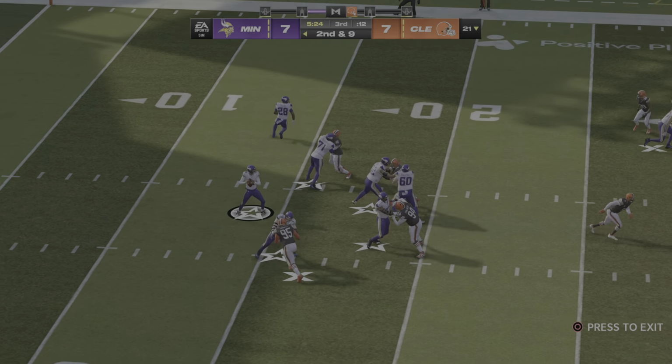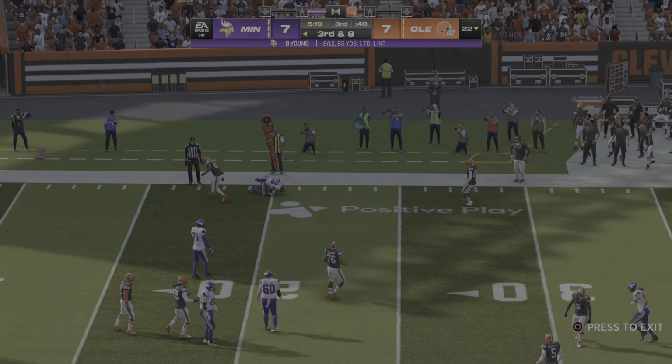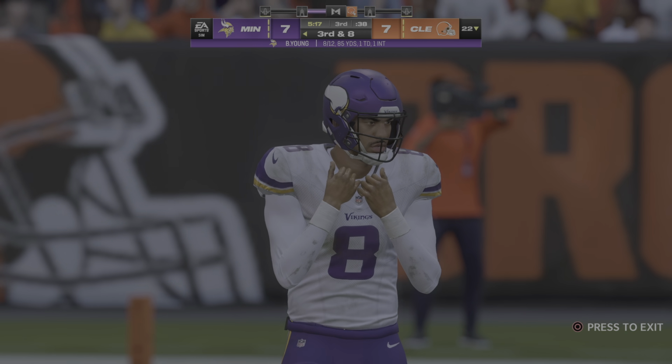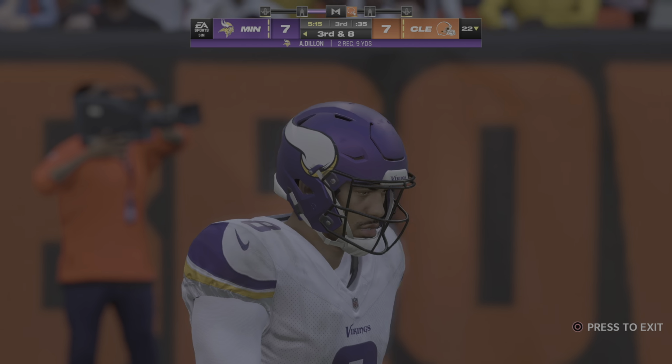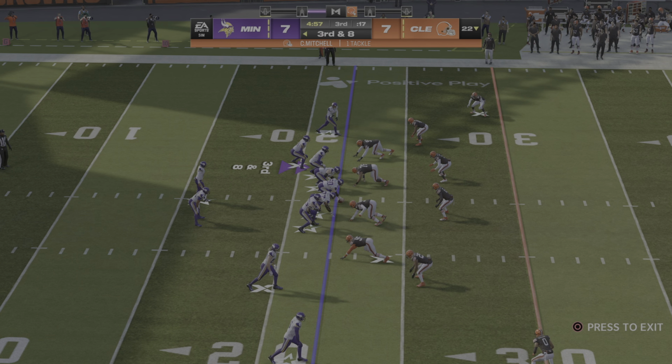To throw on second down is Young. He'll dump this down to Dillon. That's complete. And they'll bring him down here up at about the 22-yard line. They'll be in search of 8 yards here as they hope to convert the first down.